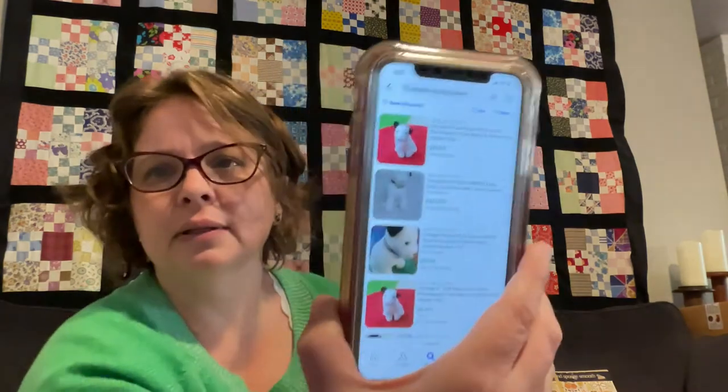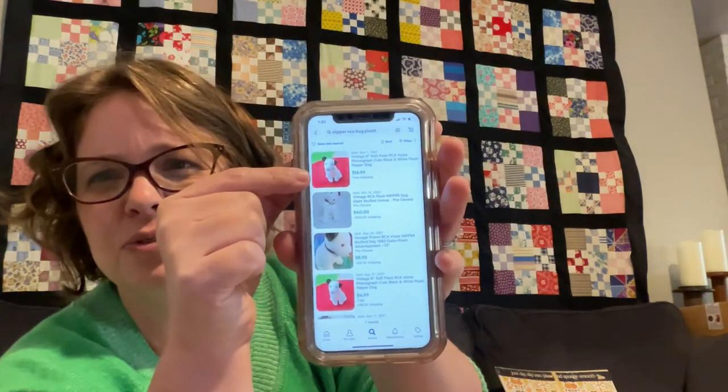Nipper RCA dog plush. So this top one looks like the one I have, and it sold for $16. Here's a 6-inch that sold for $5. So there's a few out there, and those are just the ones that have sold recently. So there's some money to be made. I can make more than the $2 that I spent on them, I do believe. So those two guys, let's see, what else did I get?